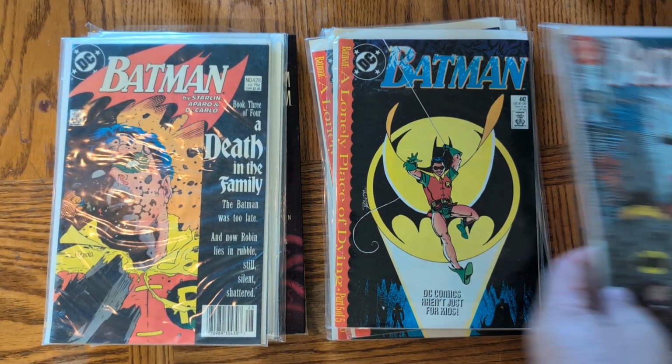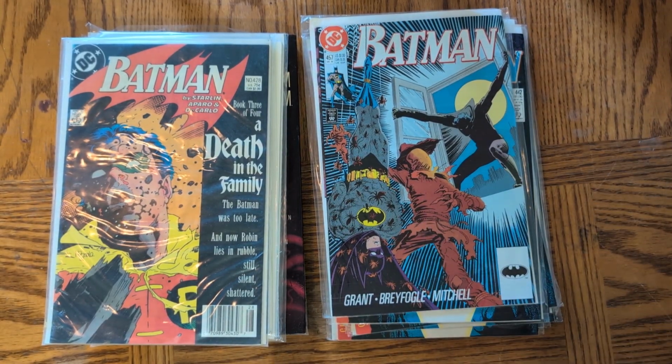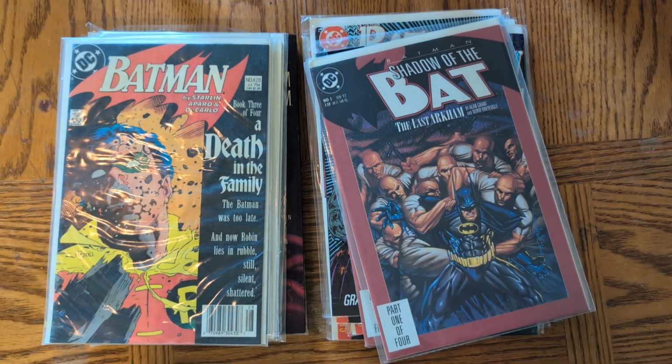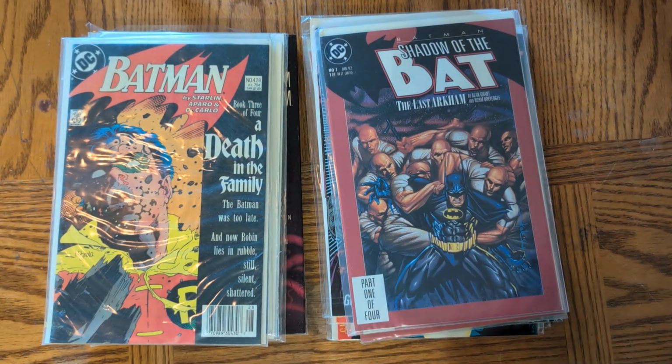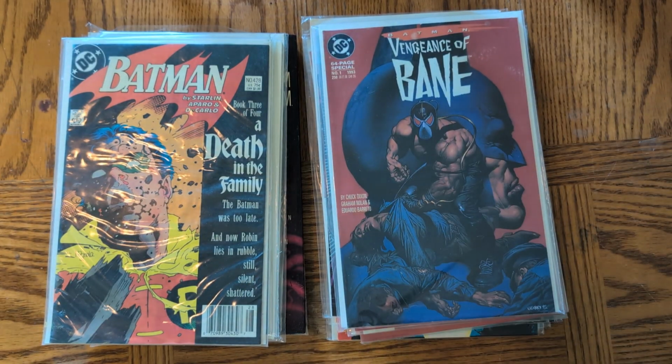Number 457, the first time Tim puts on the costume of Robin, and then I got a bagged version of Shadow of the Bat, as well as an unbagged version. I also have this little bitty book, first appearance of Bane, Vengeance of Bane, number 1. It could use a little bit of a press, but other than that, it is beautiful.